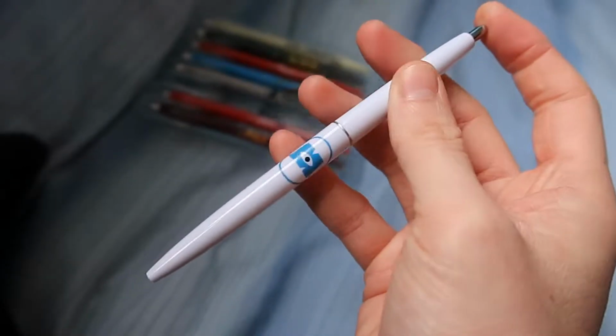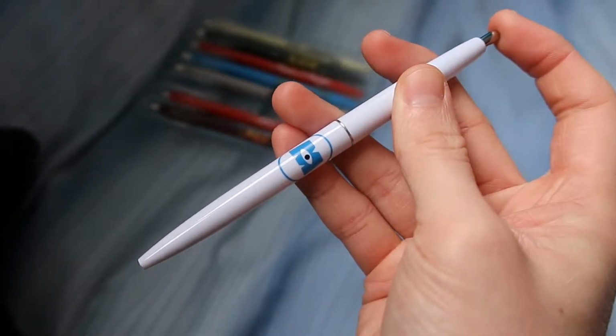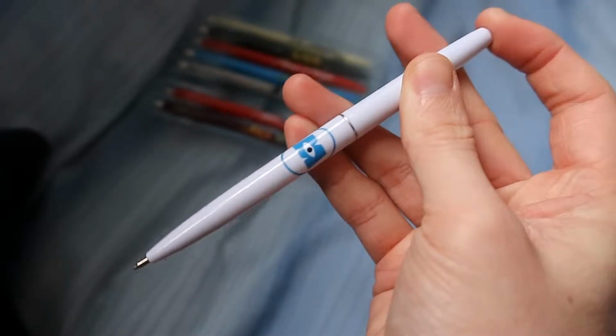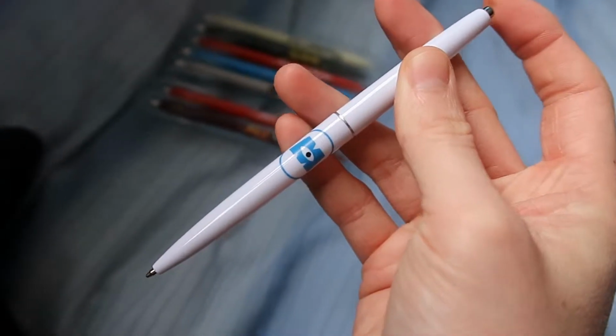But they're actually really nice. They are black ink, and one of the best things about them is the sound. That's so loud. I probably should stop. I'm going to break them.